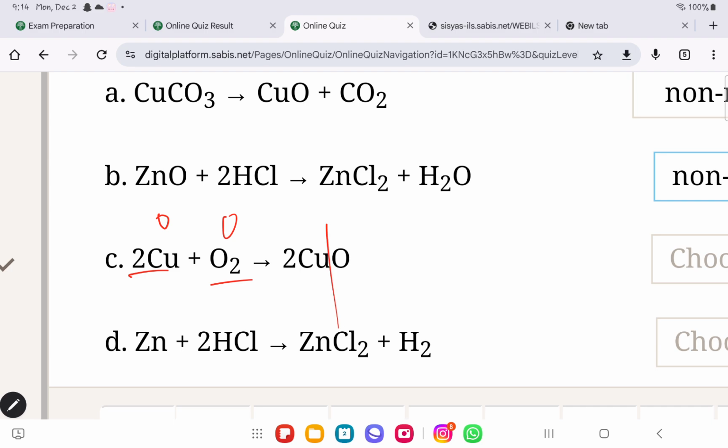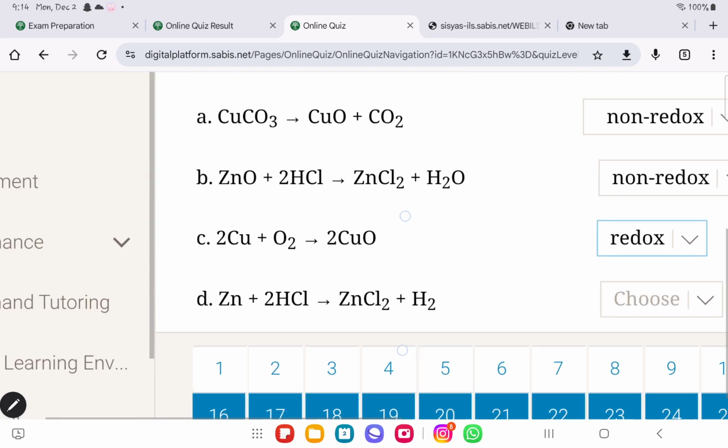So then you're going to break it in half, and then you're going to have 2 times Cu. So it's going to be 2 times the original. So Cu is +2, it's going to be 2 times +2. And then here 2 times -2. So in the end, they are gaining charges. So if they are gaining and losing electrons, we call this a reduction and oxidation, or together a redox reaction. So they gained charges, that means this is a redox reaction.